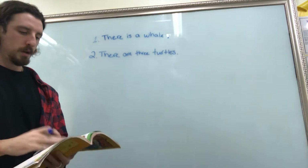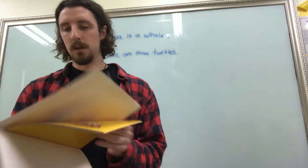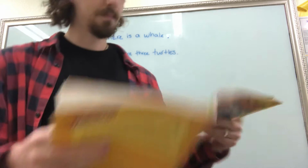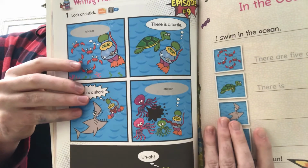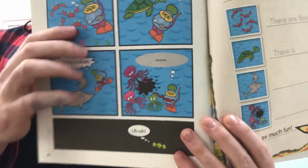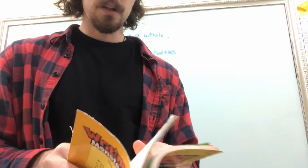And we are going to move on to page 80. For page 80, you will need your stickers. So if you go into the back and you get your stickers, hold on. We're on page 80. If you look at this one, it says, look and stick. How many crabs are there? We have to say how many crabs there are. 1, 2, 3, 4, 5. There are 5 crabs. And this one says, there is a shark. There is a shark. Up here, there is a turtle. And if you look here, what animal is that with the legs? That is an octopus. So if we go check the stickers in the back, let's just double check.